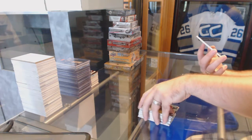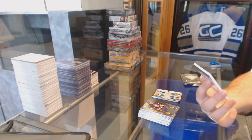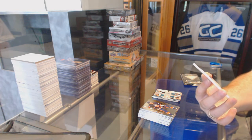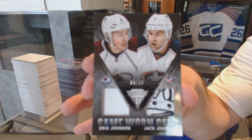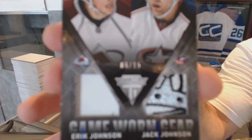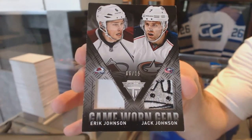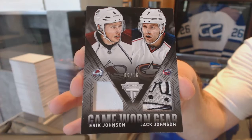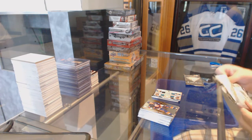We've got a random. Wow, that's pretty sexy. Numbered 6 of 15. It's like polar opposites. Dual patch, which would be between Colorado and Columbus, of Eric Johnson and Jack Johnson. Can you get any more polar opposite patches, really? That's pretty funny. Pretty funny, if you ask me.